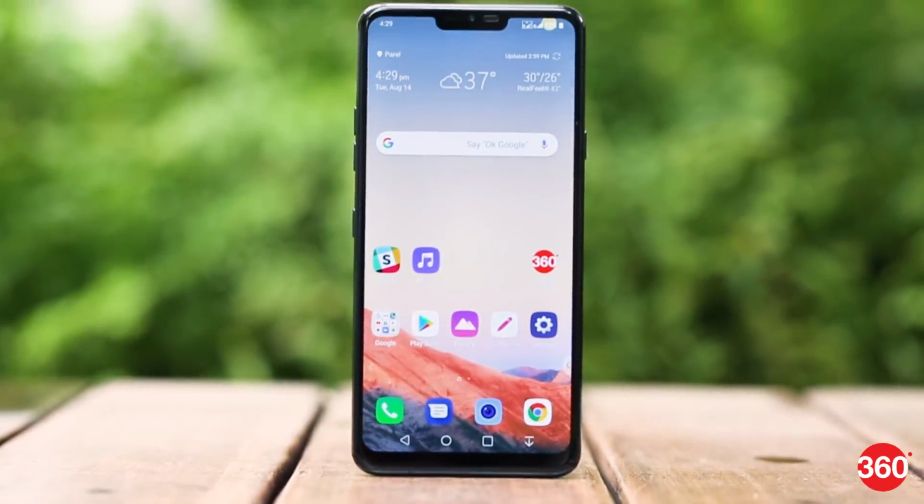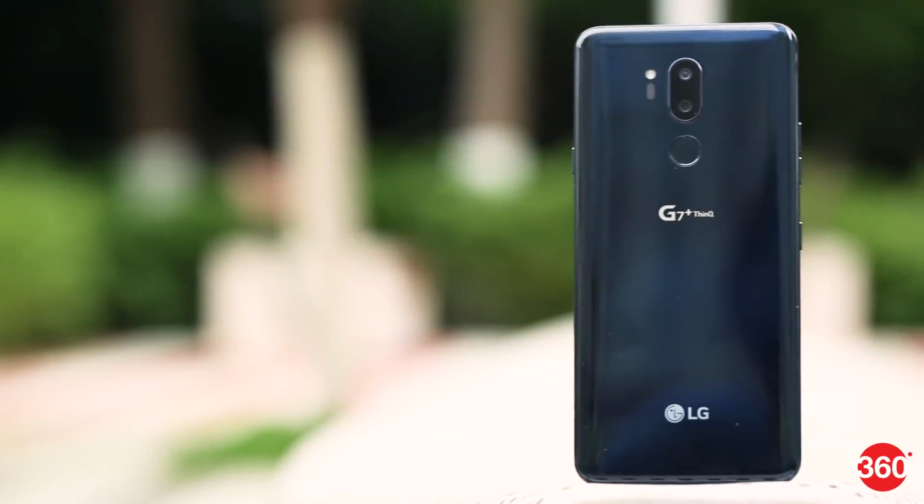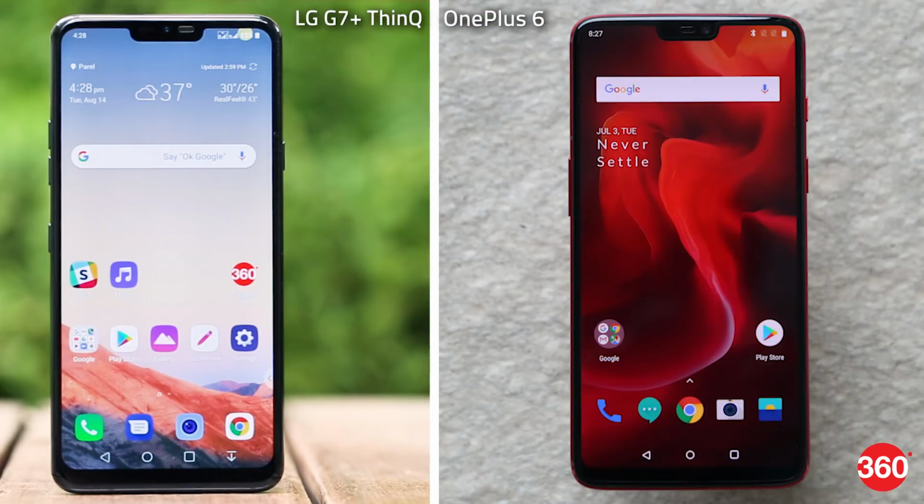LG India has quietly snuck in the G7 Plus Think without any fanfare, which is really odd considering its aggressive price of 39,990 rupees. This puts it smack against the 8GB version of the OnePlus 6 and on paper appears to have even better specifications.